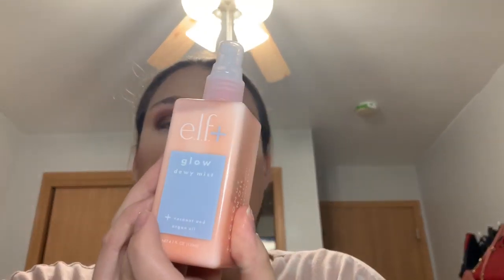And then for highlighter, I've been really, really loving this one highlighter. I'm gonna take my R36, the Becca highlighter in Opal. I love this one, it is so beautiful. But first, I'm going to kind of set my face down a little bit with the Glow and Dewy Mist by e.l.f. Just because we have a lot of powder in there that I put down, and I just want to make sure she looks really nice.